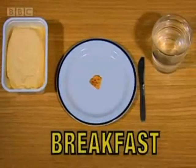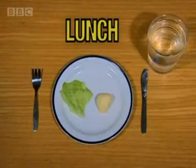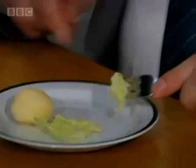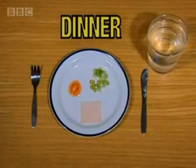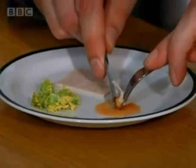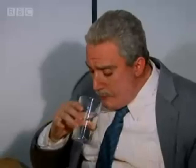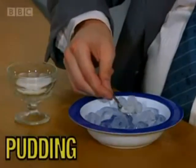Okay, here's your weekday plan. Breakfast, one cornflake, toasted with low-fat spread. Drink, hot water. Lunch, small raw potato, peeled. Salad, mini lettuce leaf. Drink, room temperature water. Dinner, square of low-fat turkey breast. Baked bean in low-fat tomato sauce. Broccoli shavings. Drink, chilled water. Pudding, ice cubes and artificial sweetener.